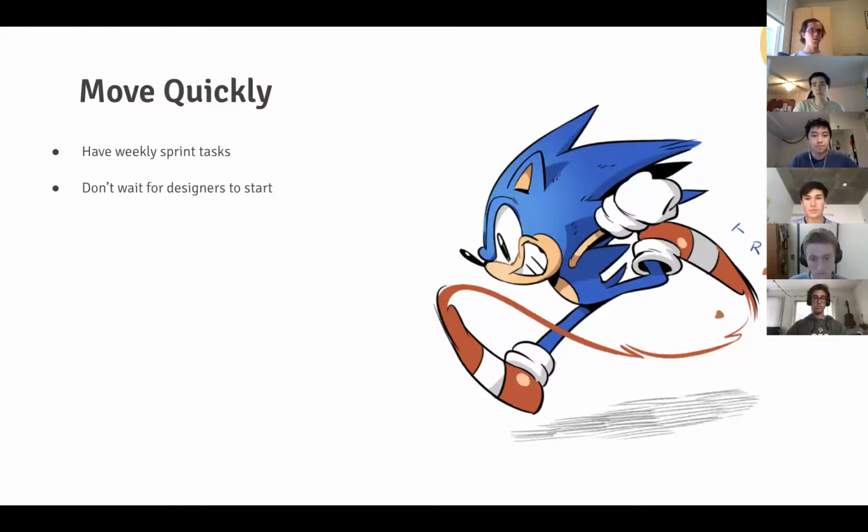So in order to move quickly, you should have weekly sprint tasks. We have found this to be the most ideal. For one, many times people will put off their task until the day before it's due anyway. Another reason is because having smaller tasks every week is better than bigger ones every 2 weeks, and more work will definitely get done. So you can definitely meet more frequently than once a week, perhaps just to check in, but then you might end up burning out some of your members. So it's always just a matter of balance.